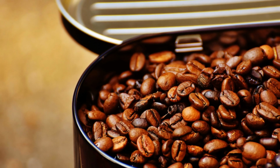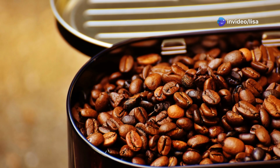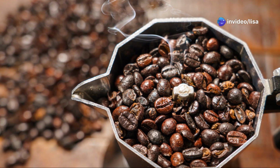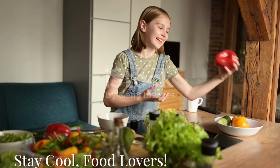Instead, store your beans in an airtight container at room temperature, away from direct sunlight, heat, and moisture. This will help preserve their flavor and aroma for weeks. Remember, fresh is best when it comes to coffee.